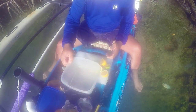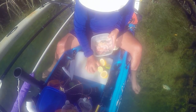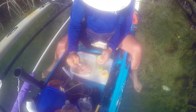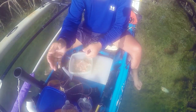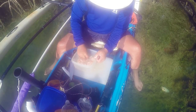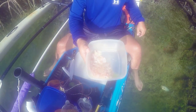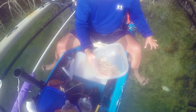All right, so I've got my container. I'm gonna throw the little fish and the lobster in there. Then I've got some lemons and limes. That is gonna be our fuel for the day. There we go. Now it's just time to throw it on the cooler, let it chill out a bit, and let it cook for about a half an hour or so. And I'm gonna go do some snorkeling.